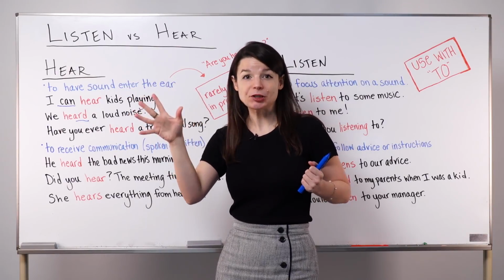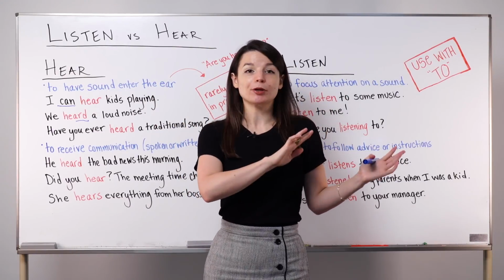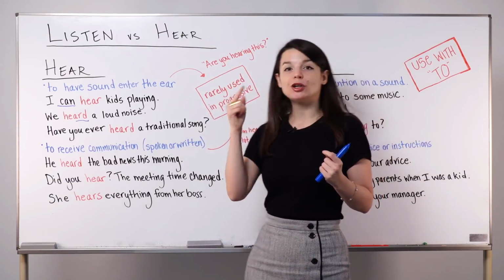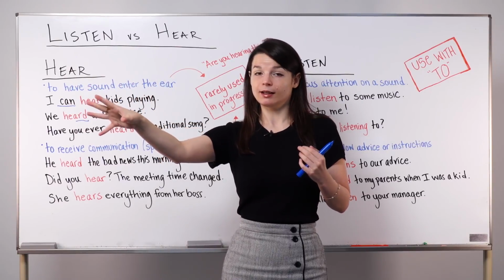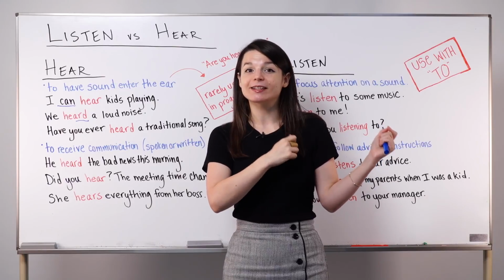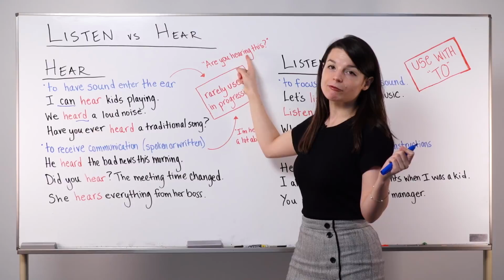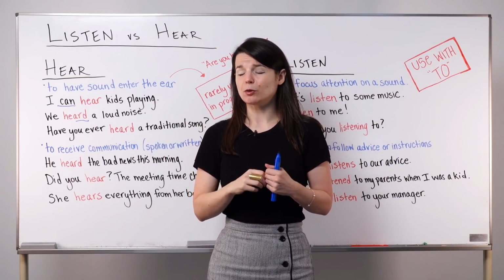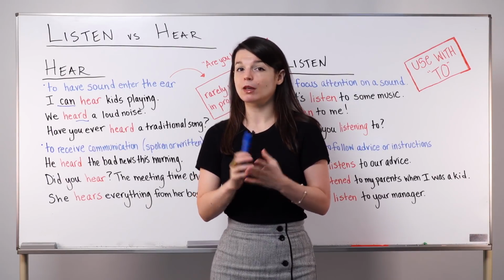They hear something suspicious. And if one person wants to confirm the other person can hear the same thing, they might use, are you hearing this? So that means there's a sound that's continuing and one person wants to confirm the other person can hear the same sound. That's why this progressive form is used. Like, are you hearing this? So that's one case where you might hear the verb hear used in the progressive tense.